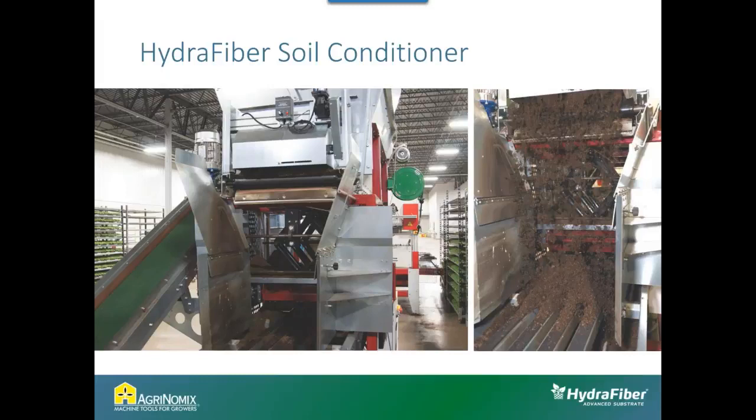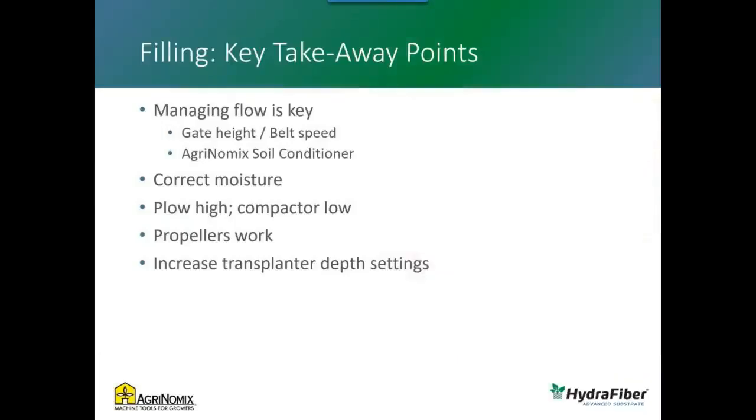So that's the second key thing in addition to compaction that's important: you want to maintain a very water-like flow coming out of the hopper. So you want very small pieces falling out of the hopper. Again, this can be managed without this piece of equipment. In those instances, you just want to make sure you have the gate on the hopper set to the right height, and then you want the belt moving at a speed where you maintain that nice water-like flow.